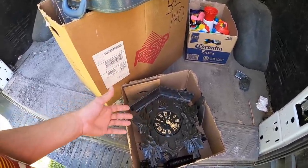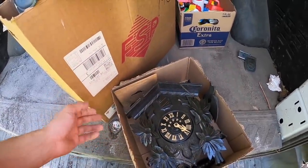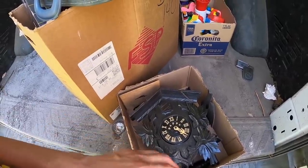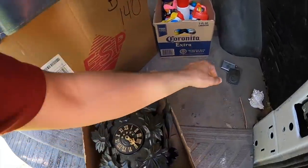If this thing was all taken apart and there was just a frame and these were taken off, I've seen them go for like $70. I don't know if I'm just missing it, or someone else missed it today, or I just get the wrong stuff, but for some reason, cuckoo clocks fetch a decent amount.